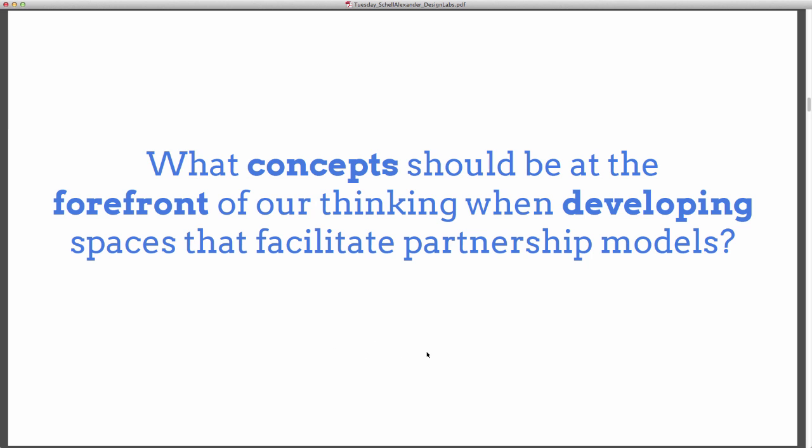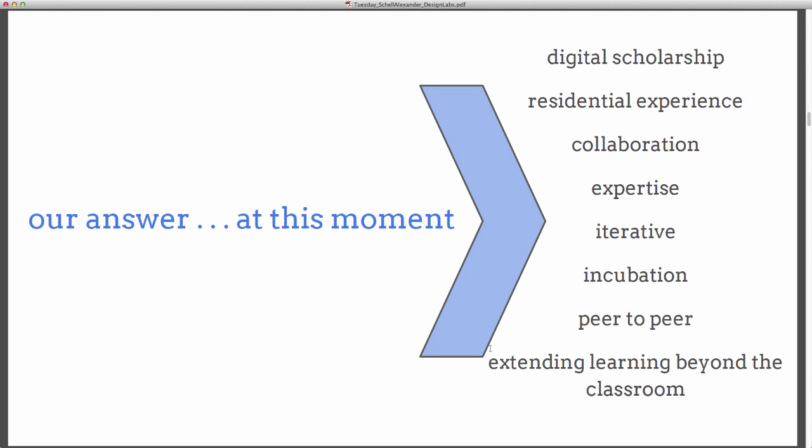So we spent a lot of time as we were thinking about the Shapiro Design Lab around this question of what concepts should be at the forefront of our thinking when developing spaces that facilitate partnership models, collaboration, and peer learning. We looked at different places, talked with different people, looked at our design lab on North Campus, and had lots of discussions. What we came to, in our first iteration, is the idea that we have an answer for the moment, and we're okay that this space is going to evolve and continue to grow and change.